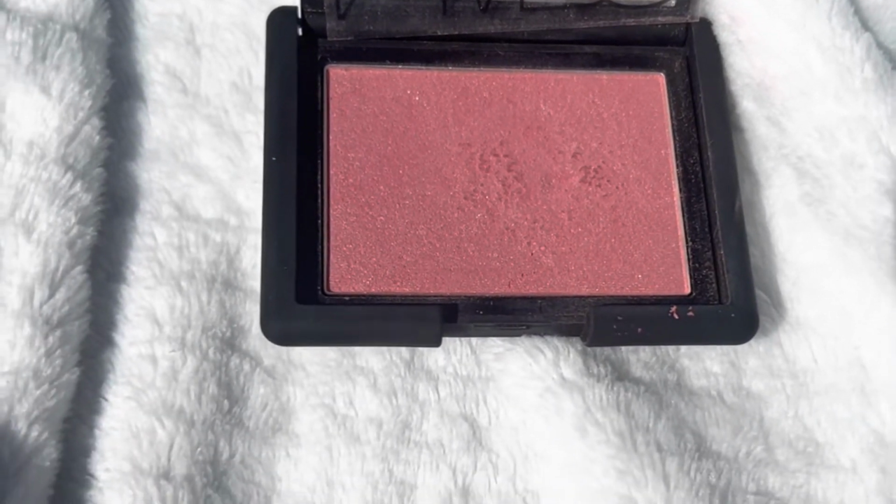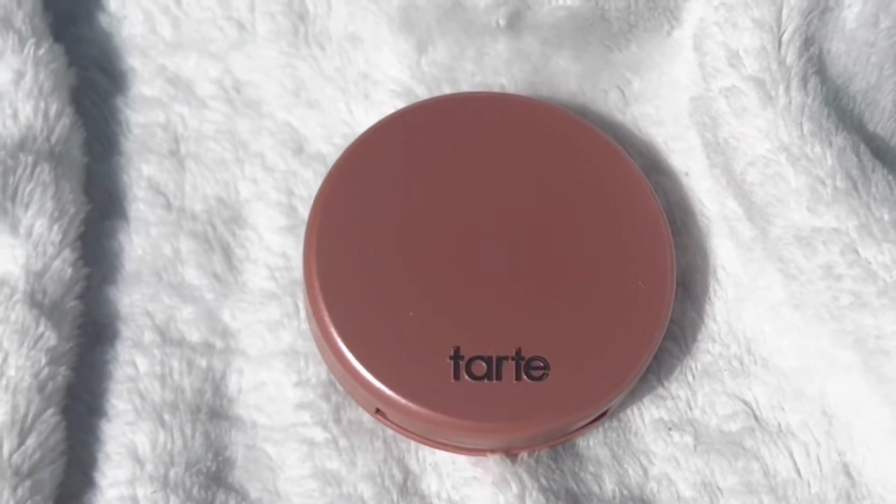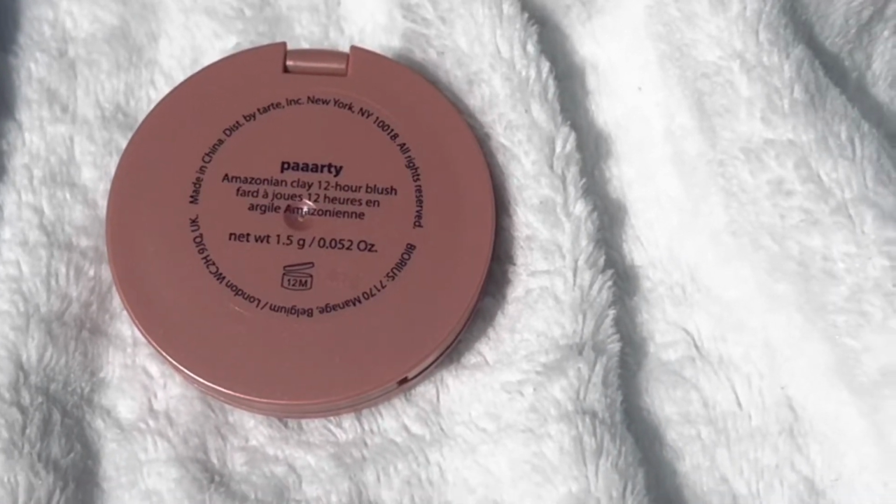That's why I'm not wearing any face makeup. Well, I have all my face makeup on but powder and bronzer and highlighter, so that you can see the true color and finish of each one of these.